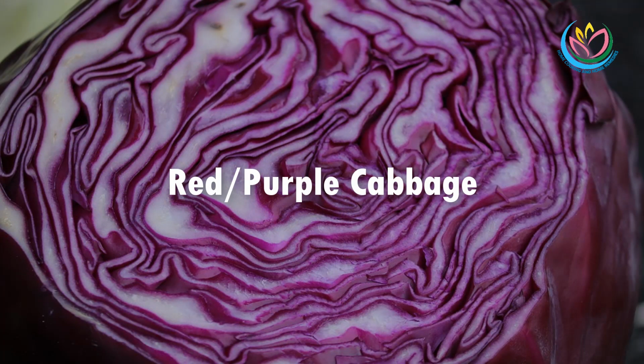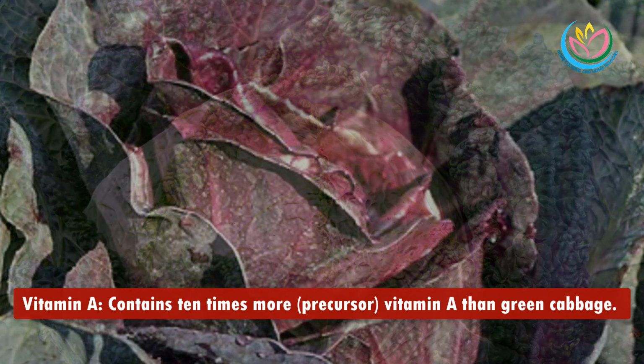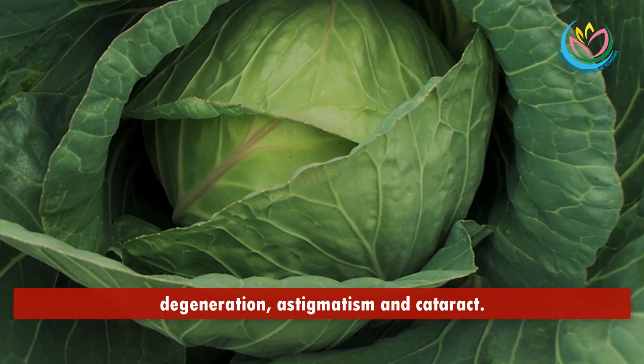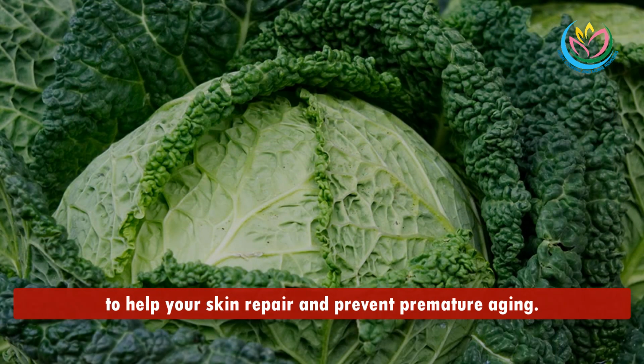Red, purple cabbage. Iron: it packs double the amount of iron compared to the green cabbage. Vitamin A: it contains 10 times more precursor vitamin A than green cabbage. The high vitamin A content helps prevent eye problems such as macular degeneration, astigmatism and cataract. Vitamin C: a good amount of vitamin C, which aids collagen synthesis to help your skin repair and prevent premature aging.